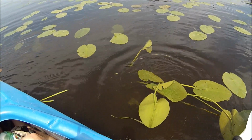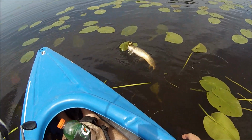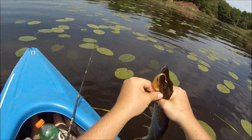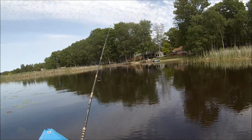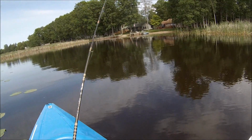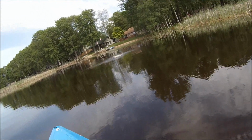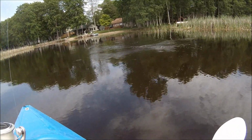Oh, there he is, too. There. Oh, he ain't that big. Another hammer handle. Pretty, though. There's a fish. Not a bad bass.